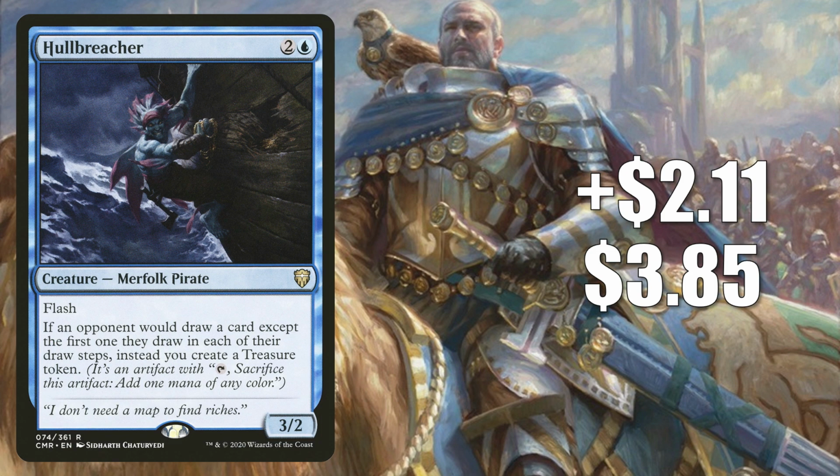Number 19, Hull Breacher from Commander Legends. It is up $2.11 to $3.85. That's a 121% increase. First off, this appears in Vintage Jewel Shops, Underworld Breach, and Paradoxical Outcome. Hull Breacher is also a solid card in 1v1 dual Commander, where it's found in several decks, including the popular Aragorn King of Gondor builds. However, the reason this is creeping up has nothing to do with the play it's currently seeing.